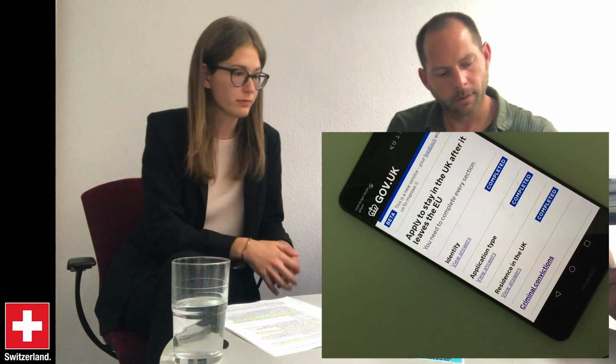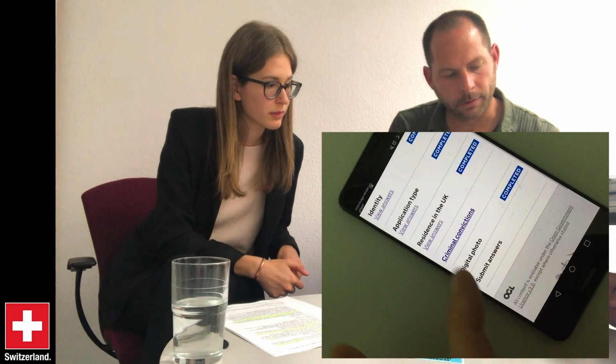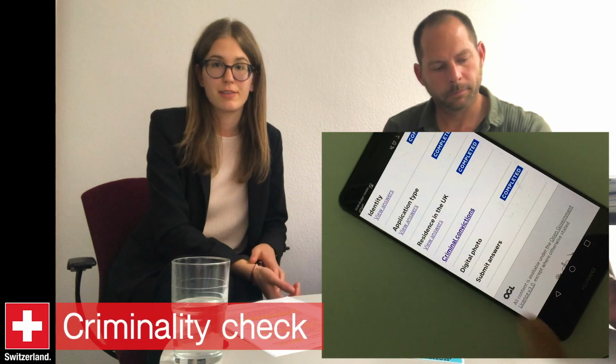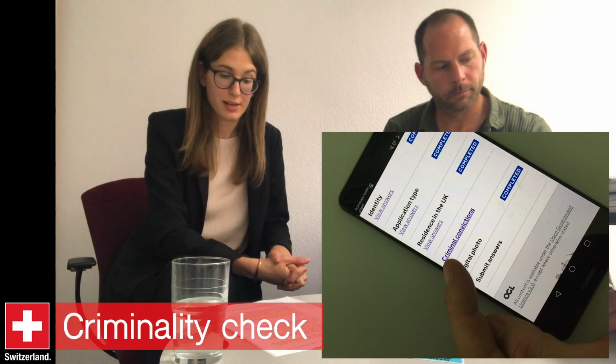Check your answers. Double check the national insurance number. That's good to go. Residence in the UK check done and completed. Great. So now we're at the third step, the final step, which is the criminality check.